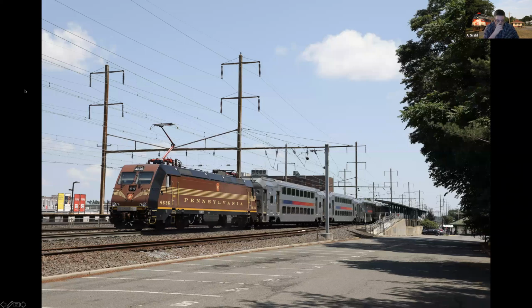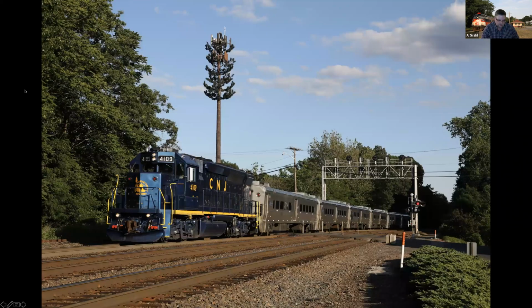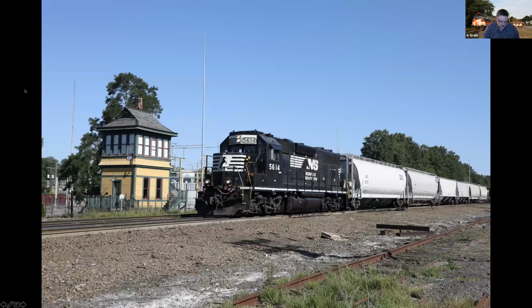The third and final one is the CNJ GP40PH-2. This is Ho-Ho-Kus with a nice signal bridge and a fake tree slash signal tower. But this is a great place for evening light. Headed north on NJT, the Erie Railroad's former WC Tower in Waldwick. That's NS GB38-2 coming down from Suffern.